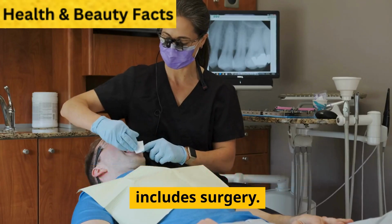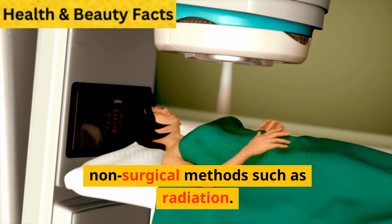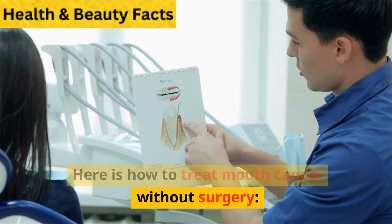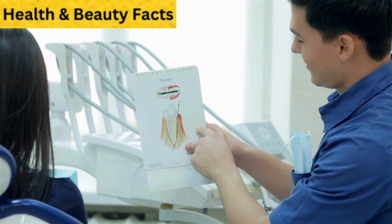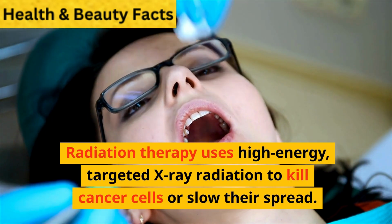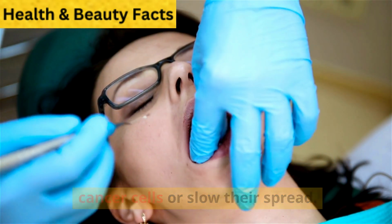Treatment for oral cancer often includes surgery. However, in early cancer stages, treatment may be possible with non-surgical methods such as radiation. Here is how to treat mouth cancer without surgery. 1. Radiotherapeutics. Radiation therapy uses high-energy, targeted X-ray radiation to kill cancer cells or slow their spread.